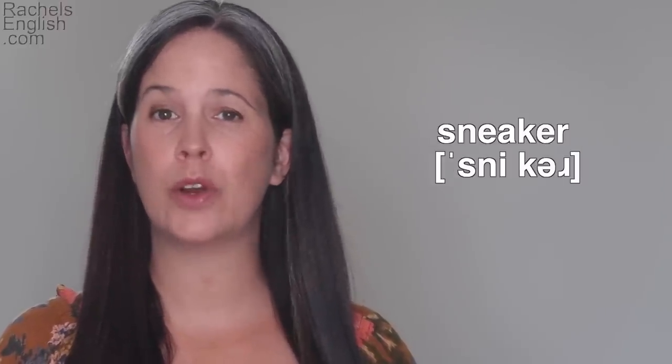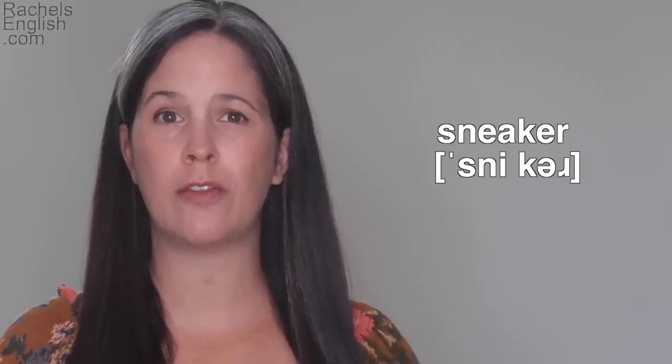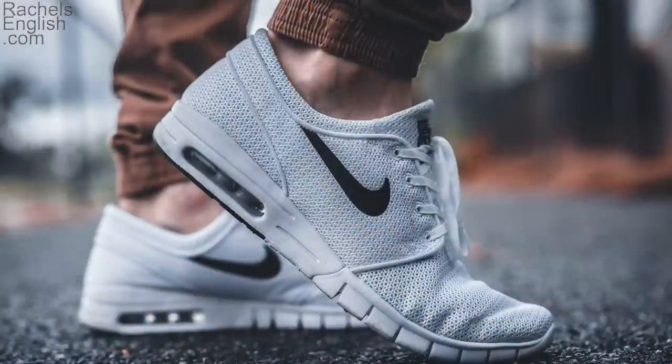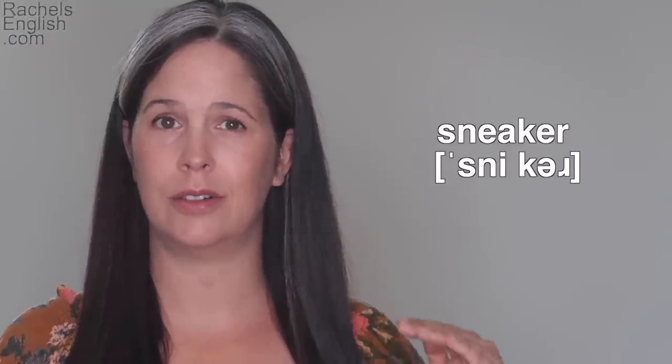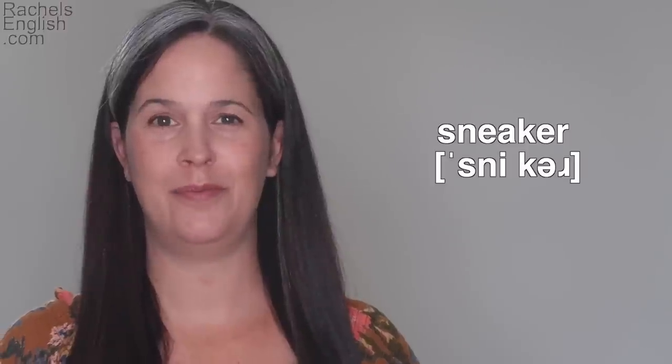I also said the word sneaker there. This is a generic term for a shoe that you could wear for sports. It can be a high top or a low top. Sneaker. Ending unstressed, quick schwa r. Sneaker. Sneaker. Say that with me.